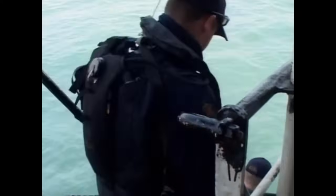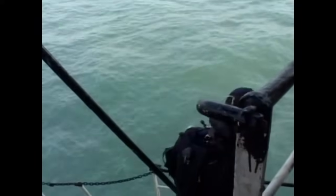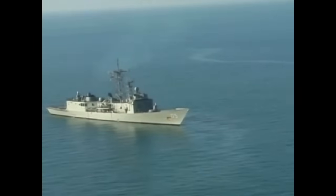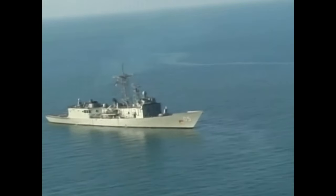This vessel's cargo and papers check out, so after an hour, the boarding party moves on. While one of Melbourne's tasks is intercepting smugglers, its main priority is protecting the legitimate oil trade by ensuring the safe passage through the Gulf by legitimate vessels. HMAS Melbourne spent 90 days on station, while conducting maritime intercept operations in the North Arabian Gulf and the protection of Iraqi oil platforms.